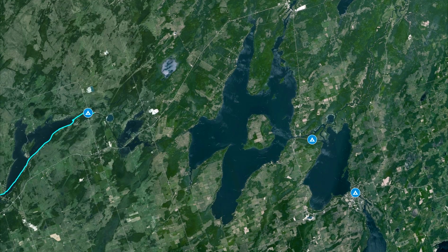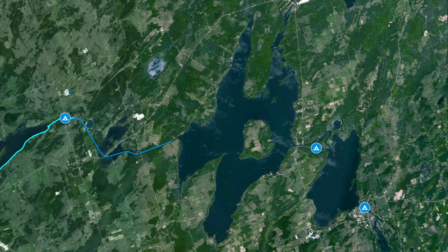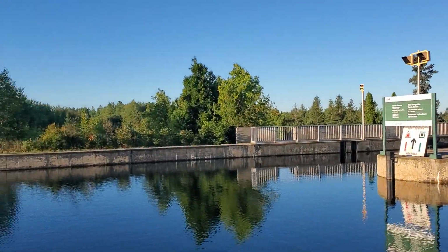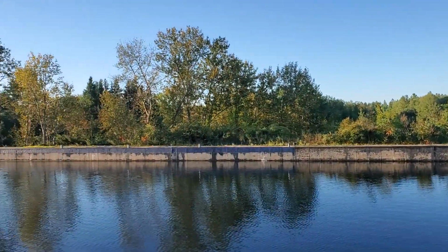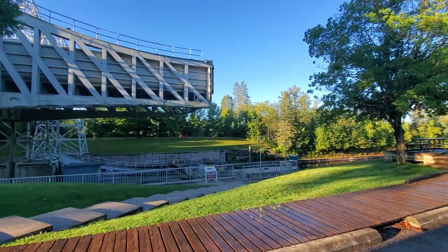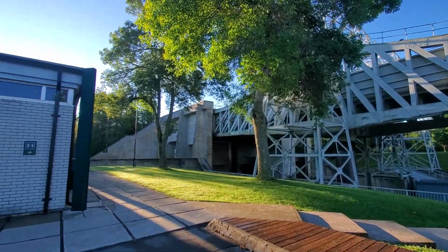I'm currently working on getting everything packed up so I can get a nice early start on a long day of paddling, where I'll continue to the community of Finland Falls. Everything's looking very calm and still this morning. Quite a contrast from that very windy day that I had yesterday. Here's one final look at the Kirkfield Lock Station before I head out this morning.